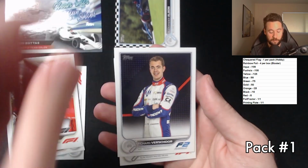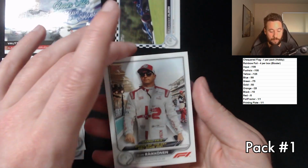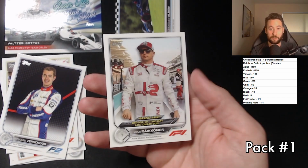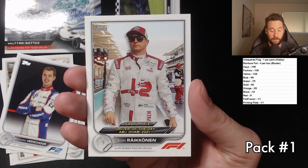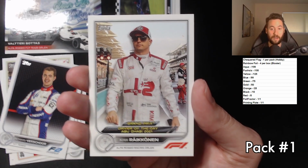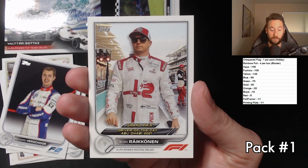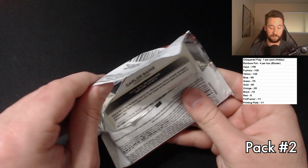Here's a Richard Verschoor F2 portrait. Kimi Räikkönen, driver of the day. So this is the 2022 trading card set, but it uses the races for driver of the day and race winner of 2021. So now you've already seen a base set and an insert. So hopefully now we see some parallels, baby.